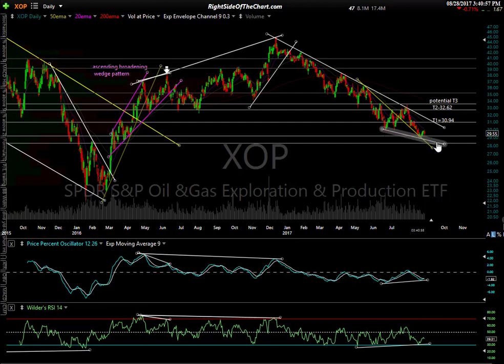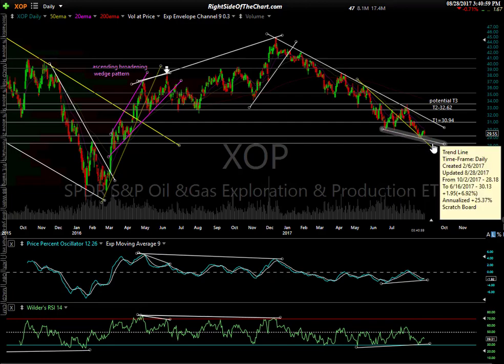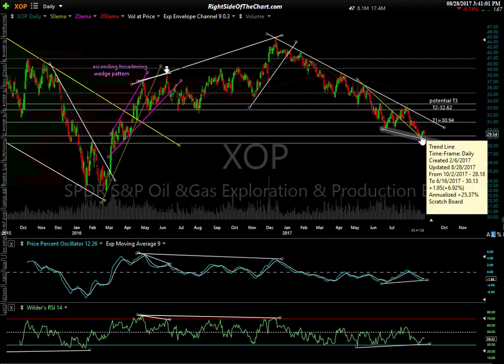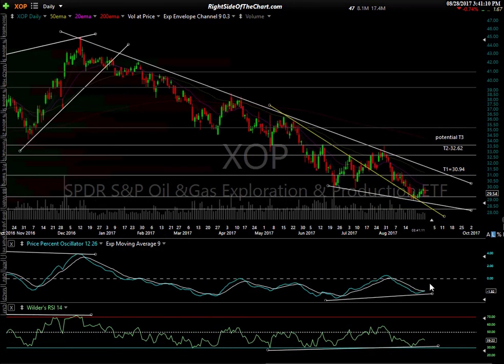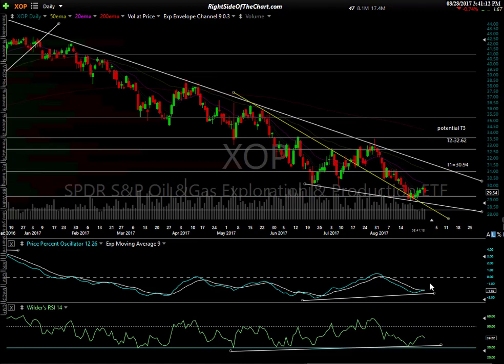You take this white trend line down below that shows the divergences. Prices are making a lower low versus the indicators down below, the PPO in this case making a higher low, RSI making higher lows, and we're almost there, but we haven't yet confirmed that divergence.